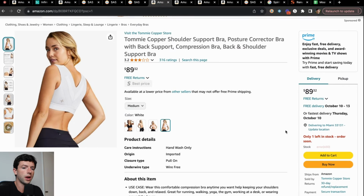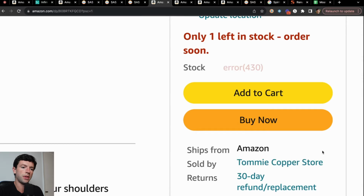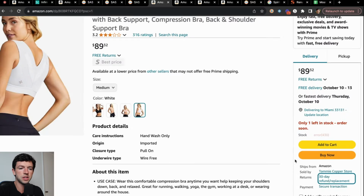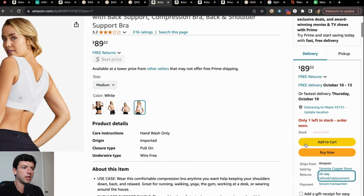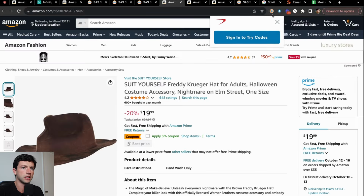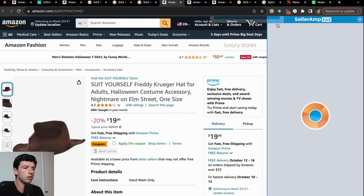So this is something where I can see that the brand is actually on this. Typically, I'm not a huge fan of selling products where the brand is actually selling it right here. So if you see the brand name matching the brand of the product, I typically recommend avoiding that. Honestly, let's see. We'll take a look at this guy right here as well.